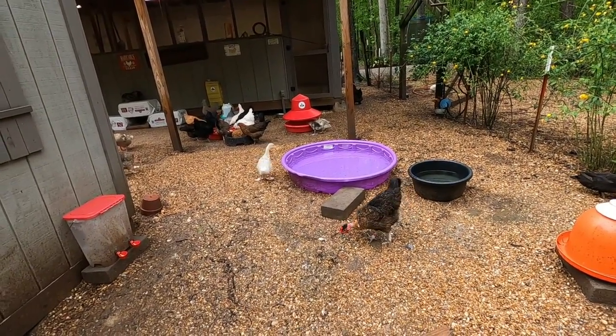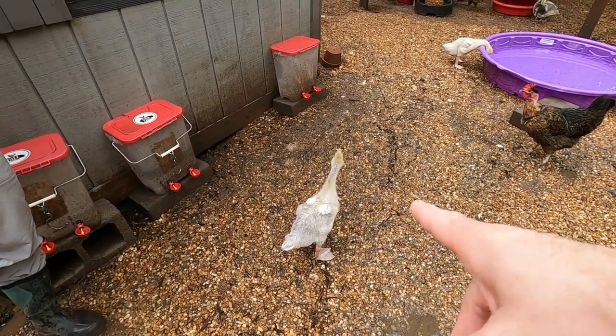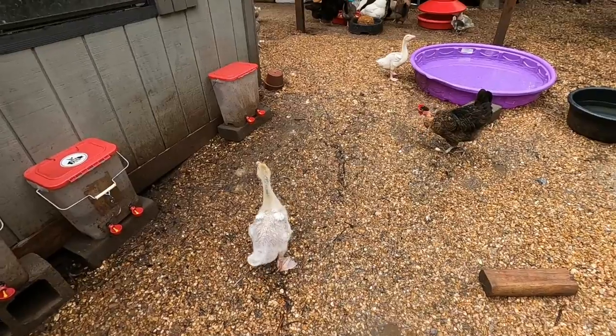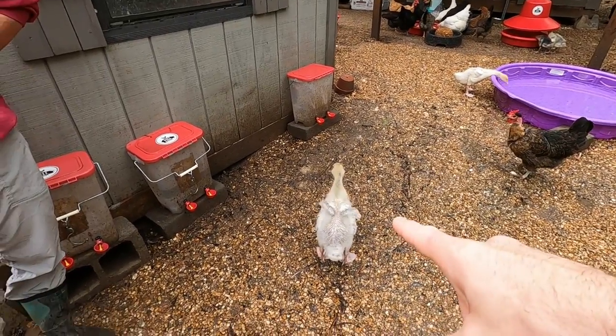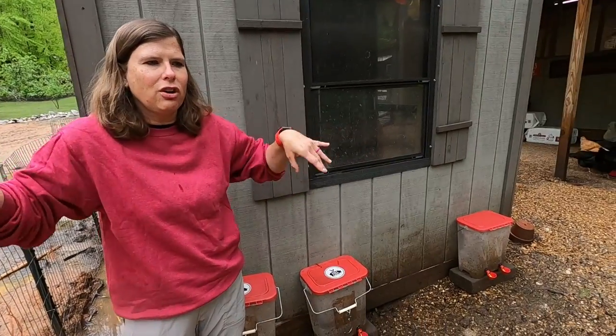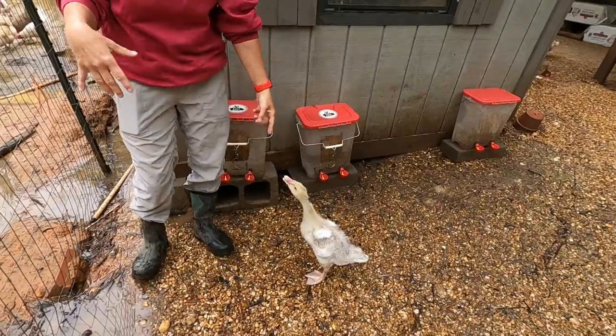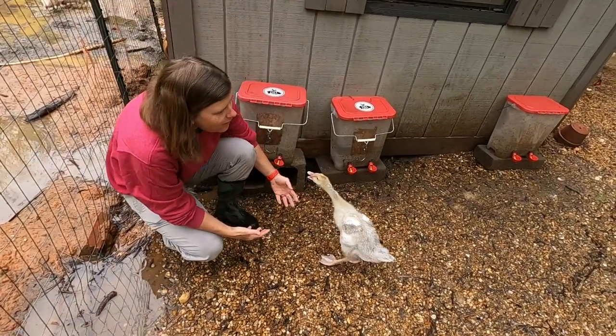For sure. I tell you, the thing about geese that I've noticed, you see how friendly it is. Oh, yeah. Once the ducks get this size, they're done with you. And they separate. They're interested in each other. They're not interested in humans. Not geese. You see, Lemmy's very interesting. Come here, baby.